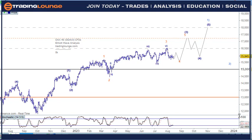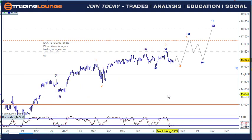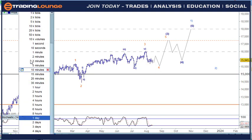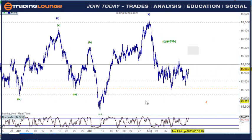So the question is, it's the same as the S&P and the others, do we go straight up from here, or do we have this wave 4 pulling back to this wave 4 here? That's the gist of it all. I'm going to go into the intraday here. So we'll take a look at this.